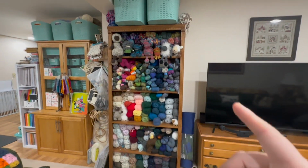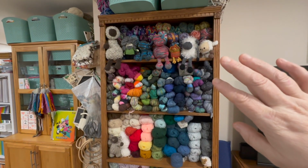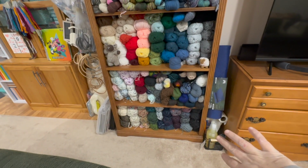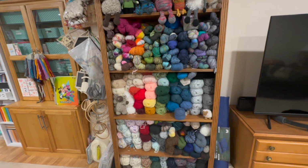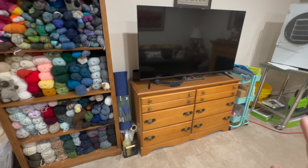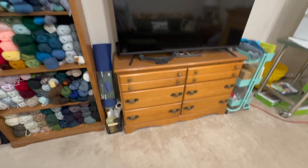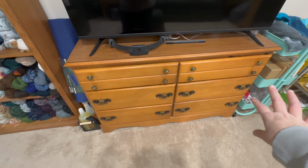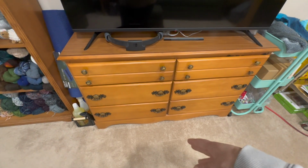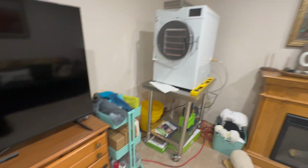In this shelf here, I have sock yarn, fingering, sport, worsted, bulky, sorted by color, yoga mat and some cleaning supplies, TV with the Wii and the, what's that thing called? The Switch. I have all my worsted weight acrylics in here that I use for amigurumi and stuffed toys and stuff like that. Freeze dryer. Every craft room needs a freeze dryer.